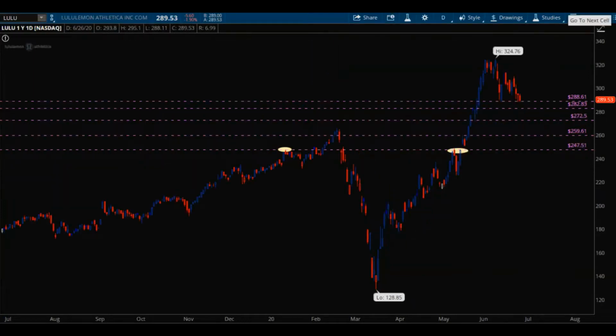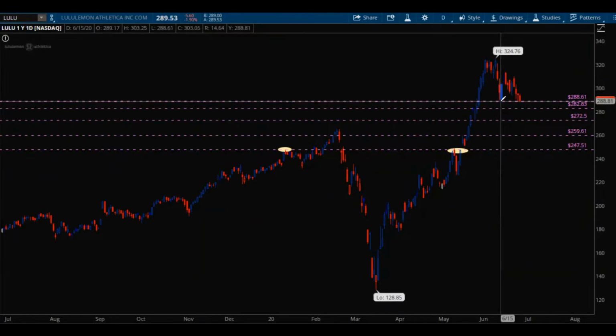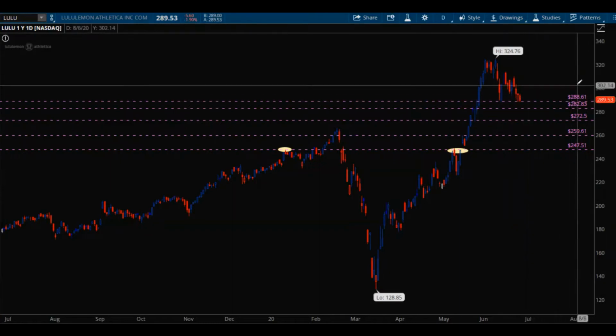Next one, Lulu. Same idea here. We had prior support here for 2 days, and we're right back at that level. So you can see this level was support here, and it was support again, but it's looking pretty weak. We're on a pretty good downtrend here. So this is the 288.61 area. Again, it's not necessarily a specific level. It could be a zone. It could be that exact level. Doesn't have to be though.